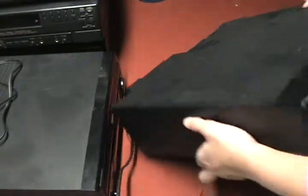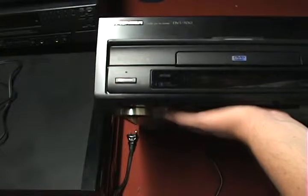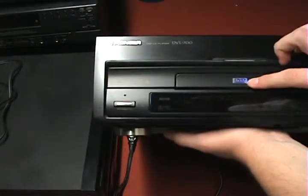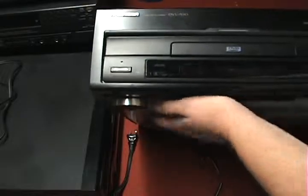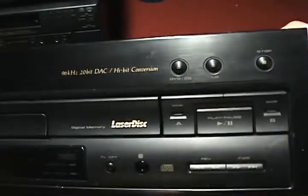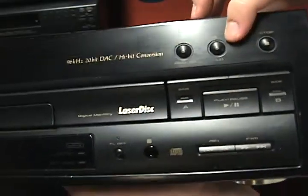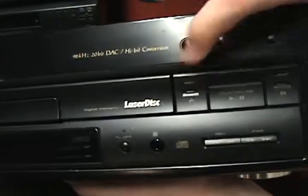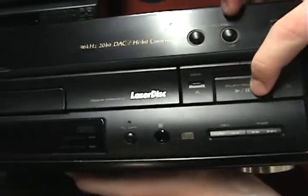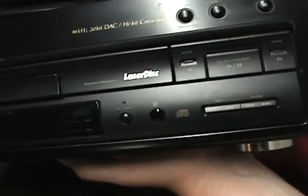This next one right here, show you this. It's another Pioneer model, and it has a DVD drive. And this one has both side play actually for laser discs. So as you can see over here on this side, your stop button, your open and close button for DVD or CD, your open and close for laser discs. Now you have your laser disc side buttons here, A and B. Play, pause. You have reverse and forward, stuff like that.